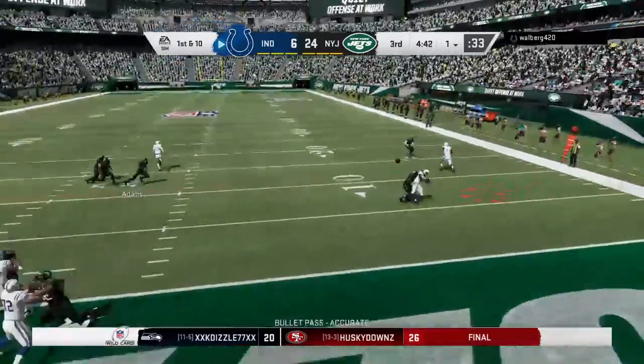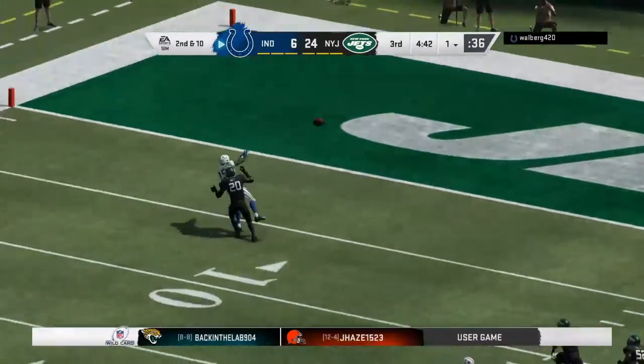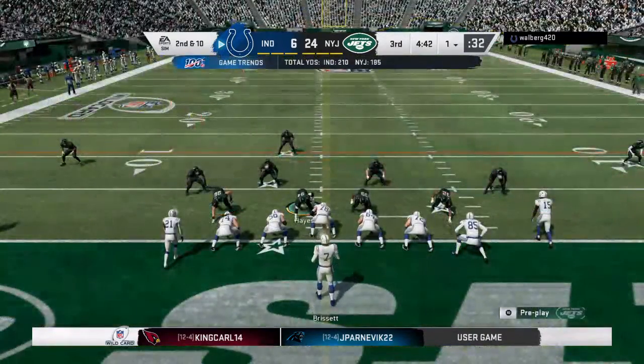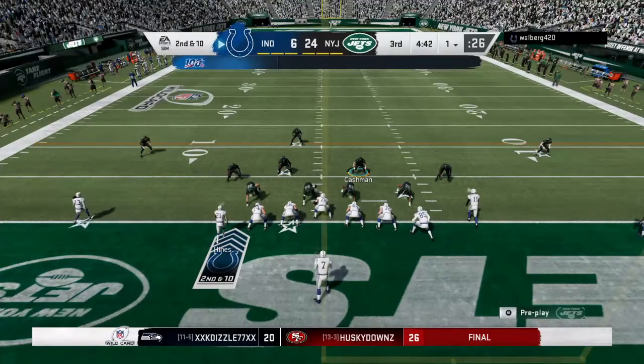Trying to shake off the interception from the last drive. He'll look to throw. We saw this a lot in the first half, and it continues. These receivers just not able to get much separation. So that means they have to win the 50-50 balls. They've got to go up with the defender and find a way to start coming down with them. And this time, contact and another incomplete pass.